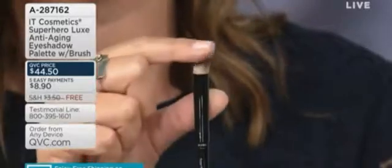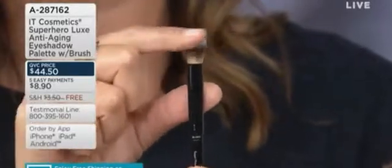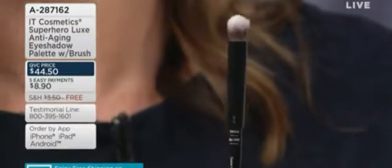So this is your all-over brush, where it is super loose and really helps you airbrush all over your lid. Then you go up 1 click, and it becomes your crease brush. It's a little bit denser to really lay down more color. Then we go up 1 more, and it becomes your smudger brush. So you're able to really smudge that color, or even if you're using the no-tug eyeliners, you can use this if you want to smoke that out.